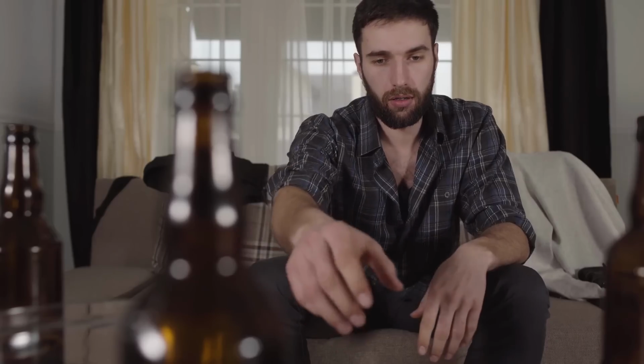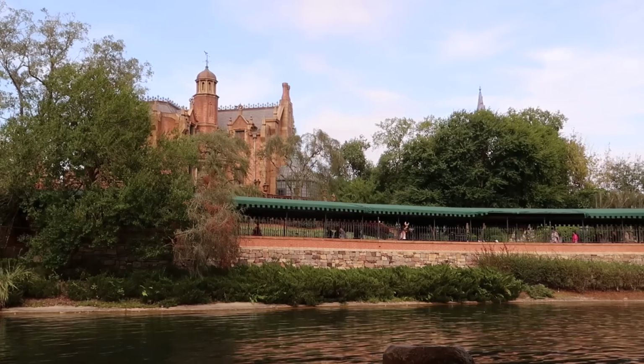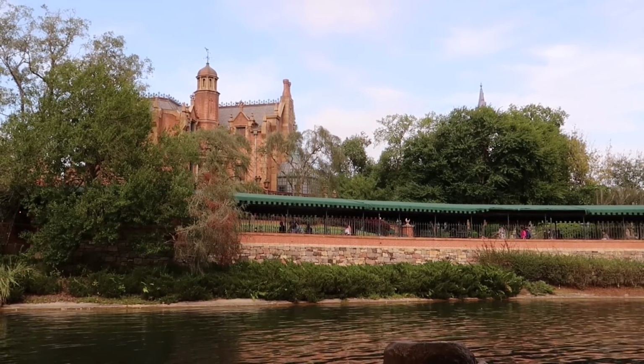You know that feeling when you have a really long, rough day and you get home from work and you just need to have some time and silence to process life? Not at the mansion. As for real buildings, the Haunted Mansion, like many projects at the Disney parks, draws its inspiration from more than one source.